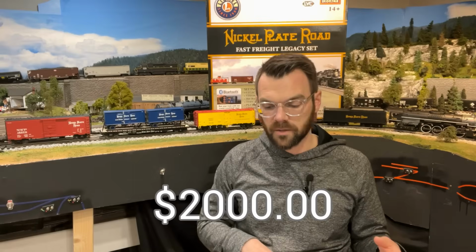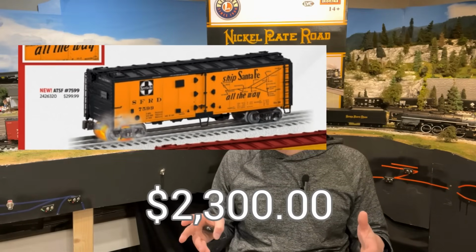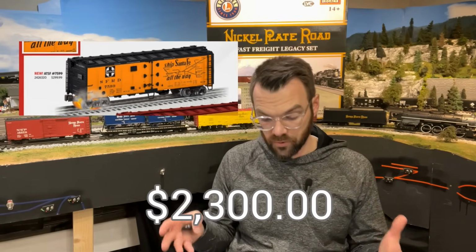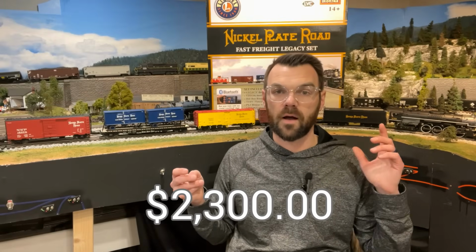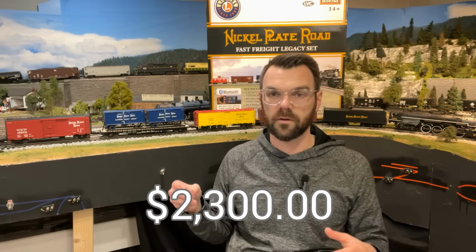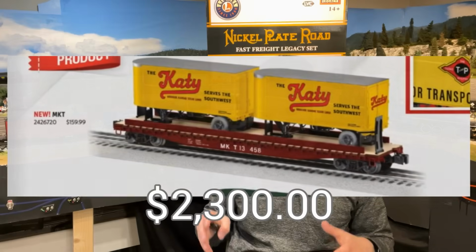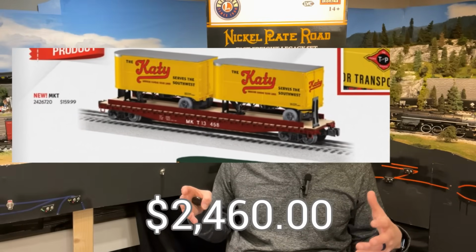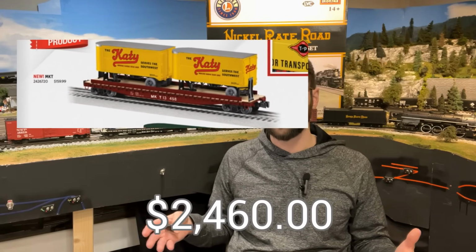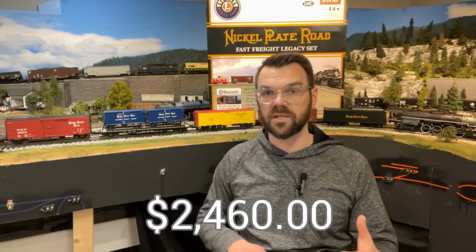Now, we've got the hotbox reefer next. The hotbox reefer's MSRP is $299. So now we're at $2,300. We've got the engine, stock car, and hotbox reefer for $2,300. Next, we've got the flat car. The TOFC flat cars go for $160. All right, so $160. So we're at $2,460 now.